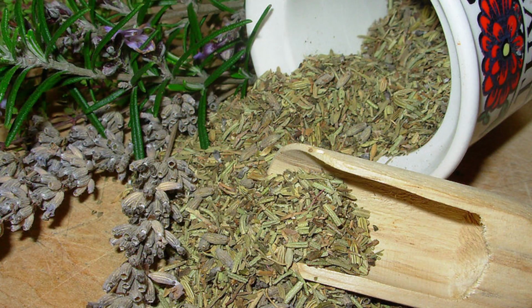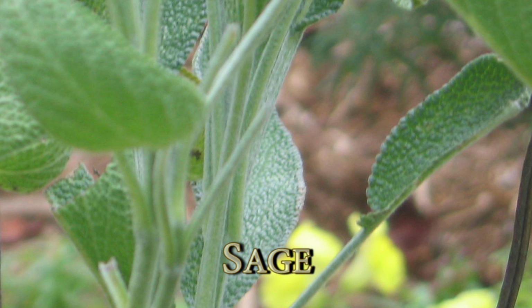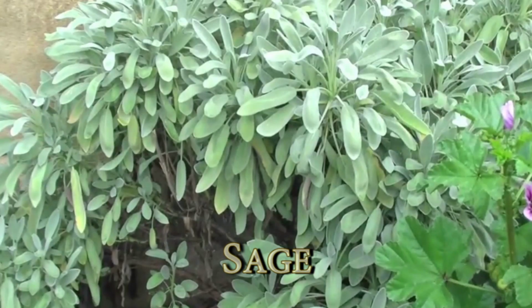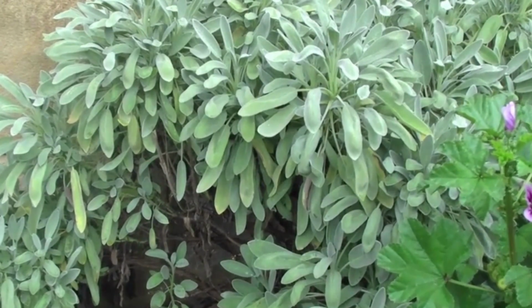Next plant, a gray plant, that is sage. Sage we nowadays use as a kitchen herb. It's very familiar with our turkey at Thanksgiving, and flavor, but it also reduces gas buildup in the stomach. But in earlier times it was mainly used for helping with respiratory problems such as cold, cough, and sore throats.